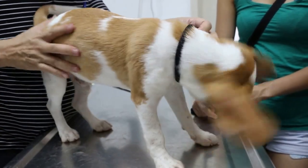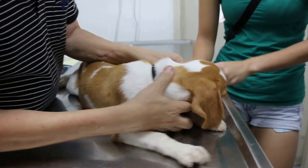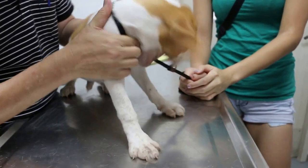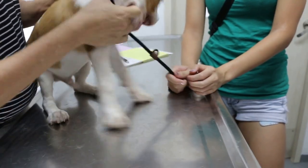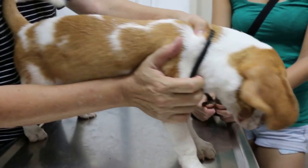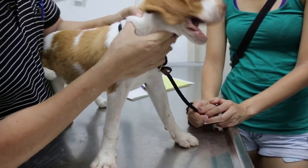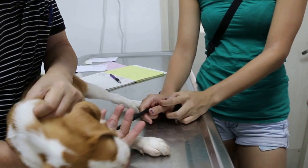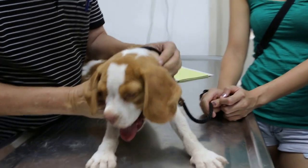So solve the problem. But what antibiotics were given by the other vet? We can try to call and find out what was given. For how long? 2 weeks. Was it effective? Effective initially, the first 2 days. Then after that? After that, it came back. Yeah. So how many times have you given it? Only once. Because it was like one tablet split into quarters. Yeah, it's a pink colored tablet. But after that, it's good, right? Excellent. Yeah, it's really good.